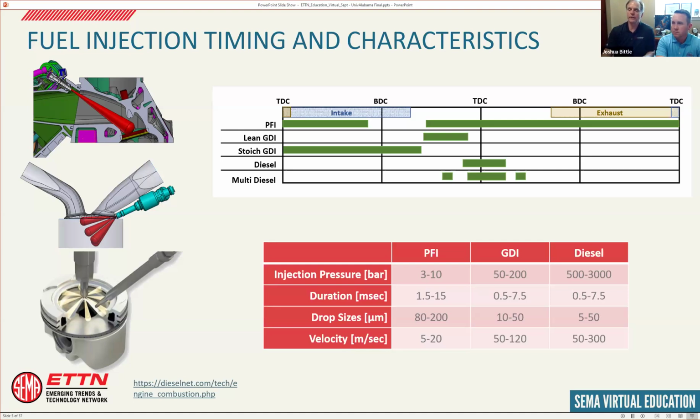A diesel engine is very similar to gasoline direct injection, except we need to inject in a shorter time period, and that spray is actually going to be a burning, combusting spray. So it's very important that the characteristics of the spray facilitate low emissions and high efficiency. And in some cases, that's improved by using multiple injections, where you might have a pre-injection before the main injection and then a post-injection. That's shown in the bottom circle there.